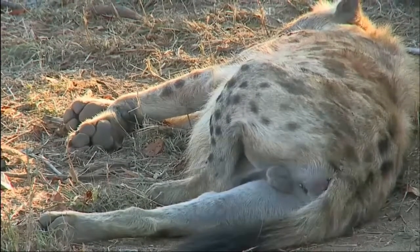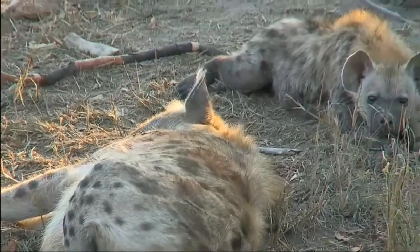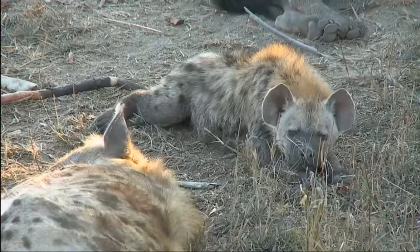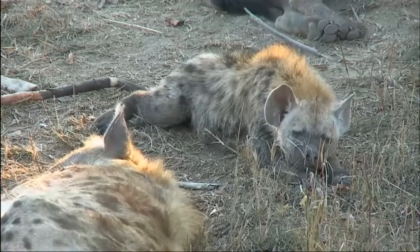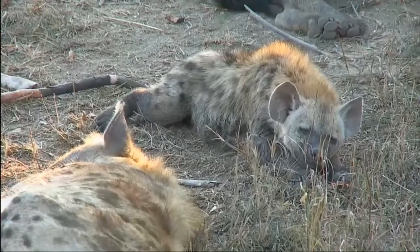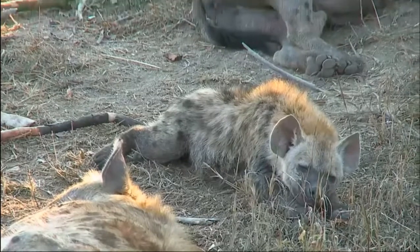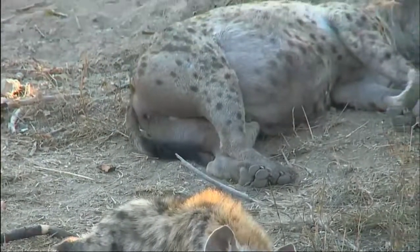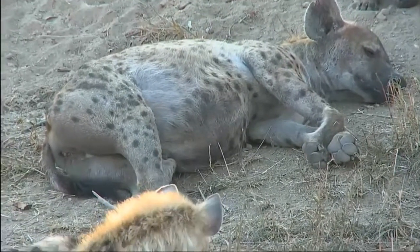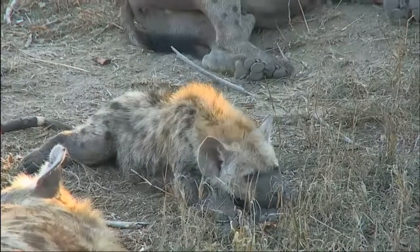We will wait here, and hopefully they may decide to wake up and play around. These cubs can often get excited and nag their mother for the opportunity to nurse, but they may have already had their feeding time before we arrived, and hence the sleepy, calm environment we're witnessing now.